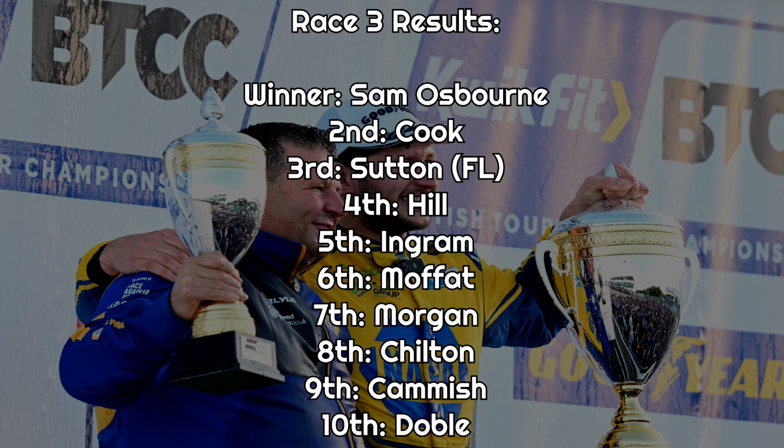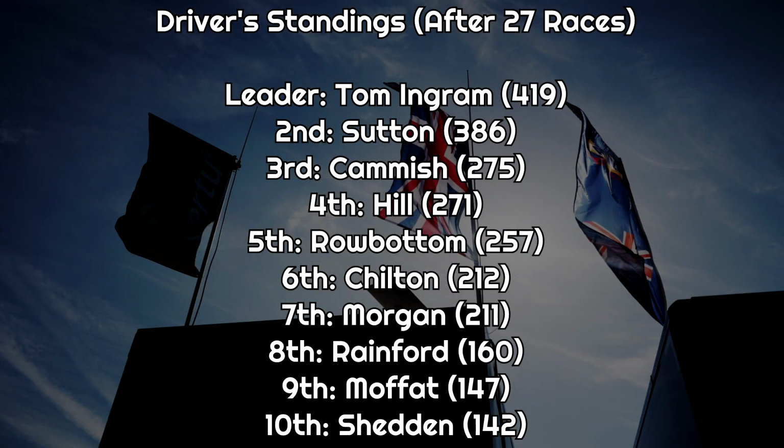Now in terms of the driver's standings, you can see here on screen right now, Ingram still has a substantial lead over Sutton. It's about 33 points, I think, something like that, give or take. All things depending. At the moment, it seems very much a case of Ingram's title to lose, should Sutton come good in Brands Hatch, and Ingram should see it all fall away.